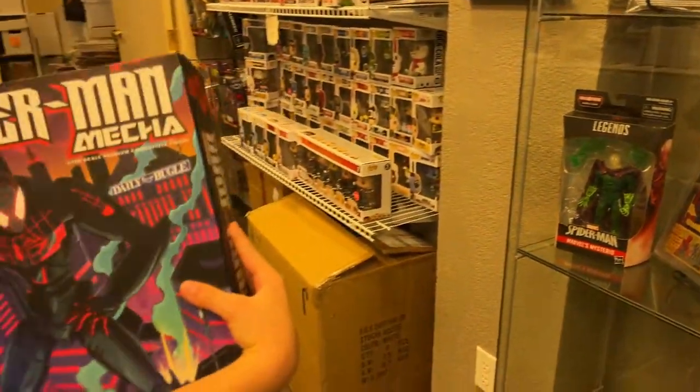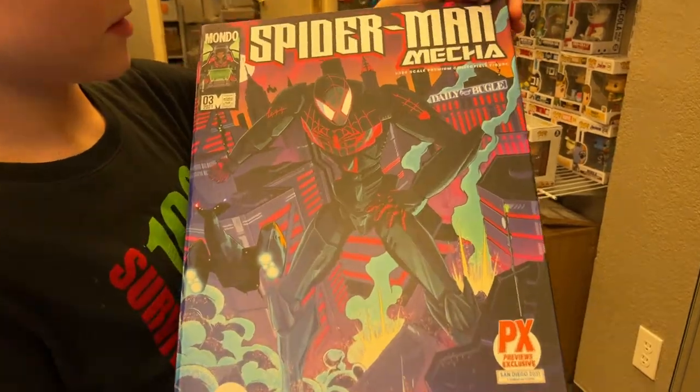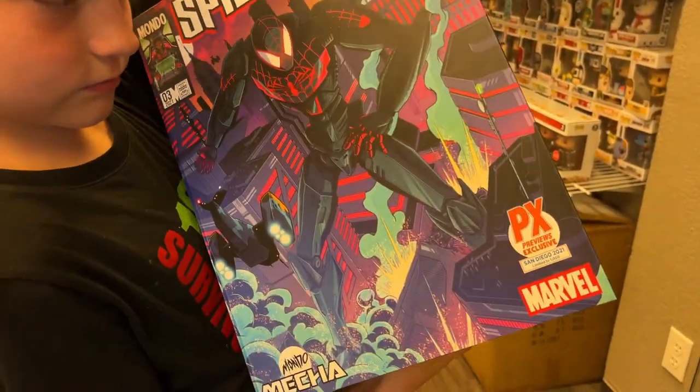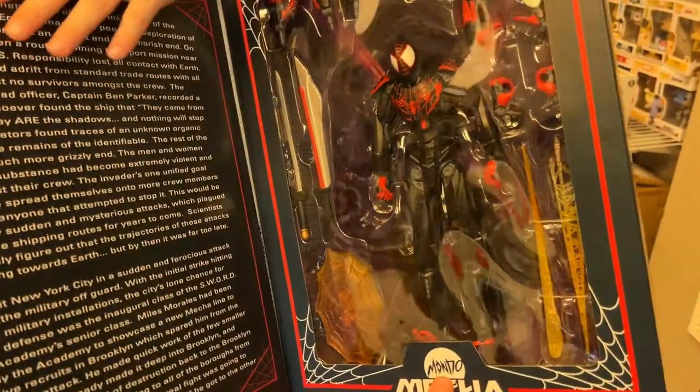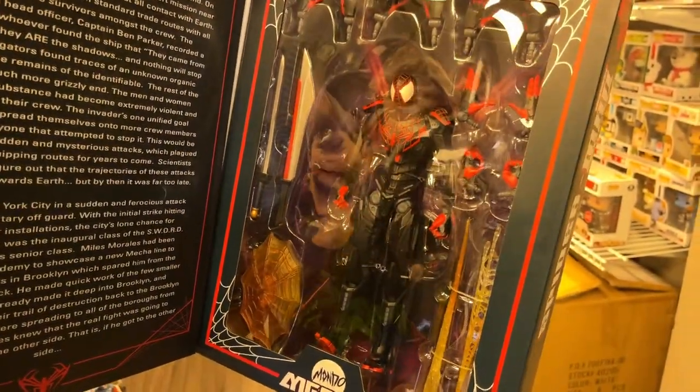See what you got, Jameson. So this is the Spider-Man mecha. Go ahead and open it up. This is Miles' mecha. I've never seen this before. That's a super rad toy. I really actually want this. Yeah, man.